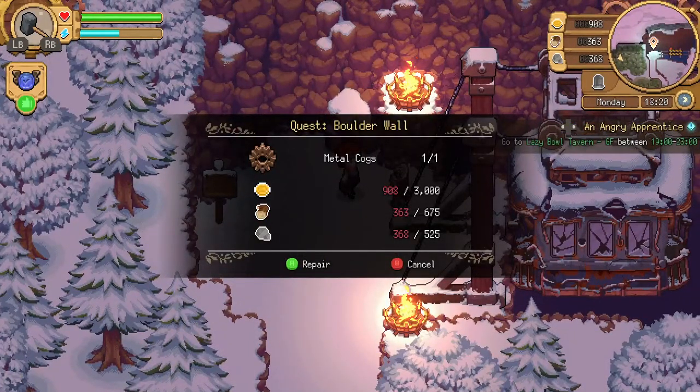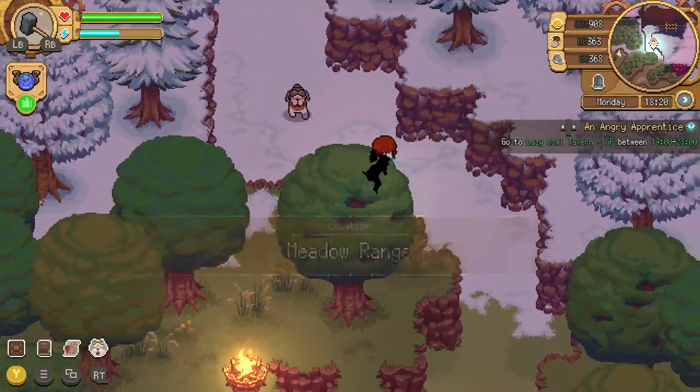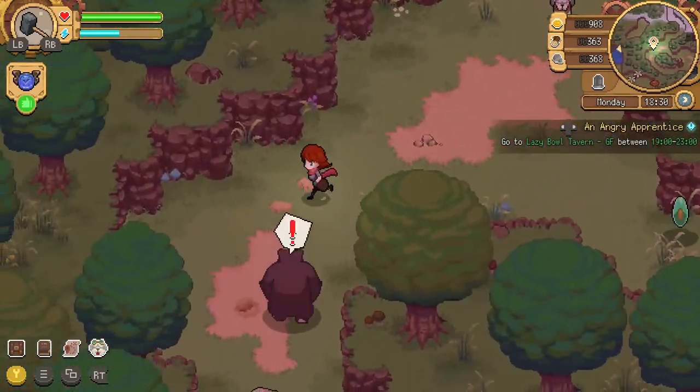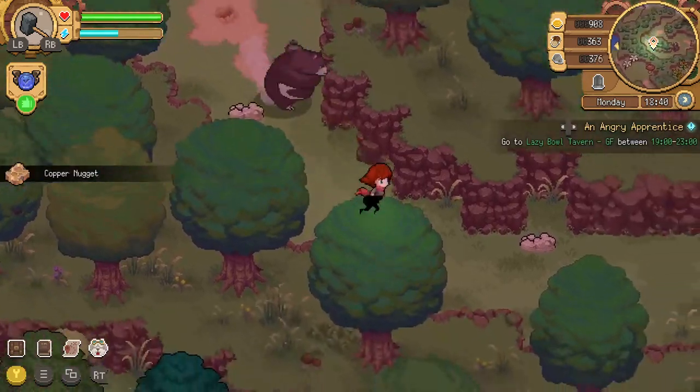Okay. Oh, 3,000 gold. That's not terrible. We just burned through that upgrading our tools. 300 more wood and... I'm gonna write this down real quick. So 675 wood and 525 stone. Alright. We'll keep going. And then 3k for gold. So I think at this point, we just need to go through this secondary area and grab all the stone and wood every day.